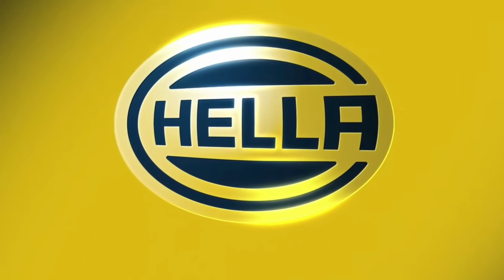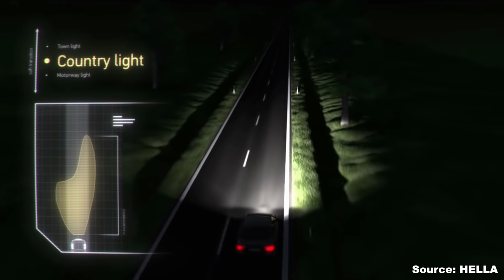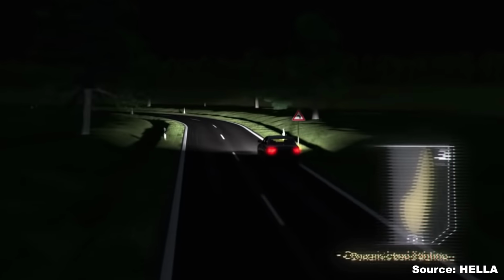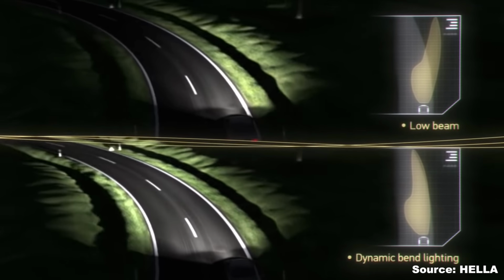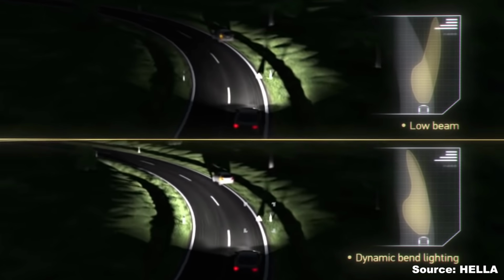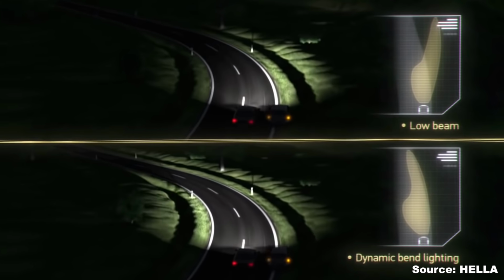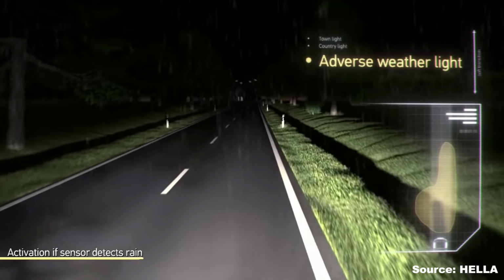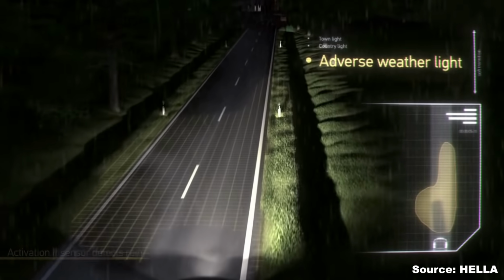HELA has some great videos showing off their tech as is currently available in Europe. Their adaptive front light system changes the beam focus and aim point, not only for cornering, which is actually permitted in limited capacity here in the US, but also for changes in grade, rising to meet a hill and lowering as the road drops away. Their headlights even adapt to weather, tied into activation of windshield wipers and fog lights.